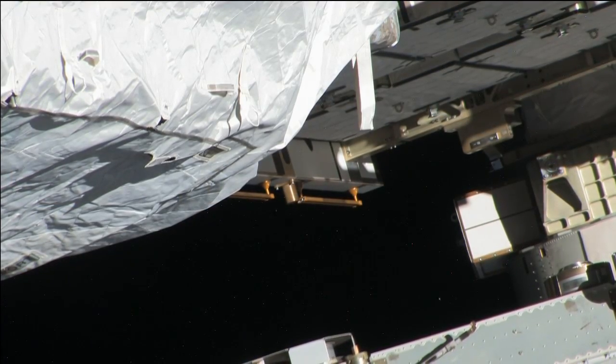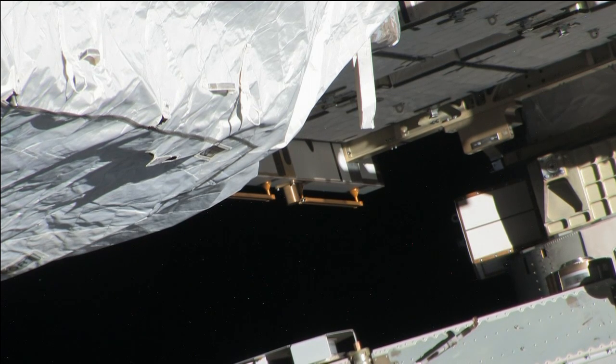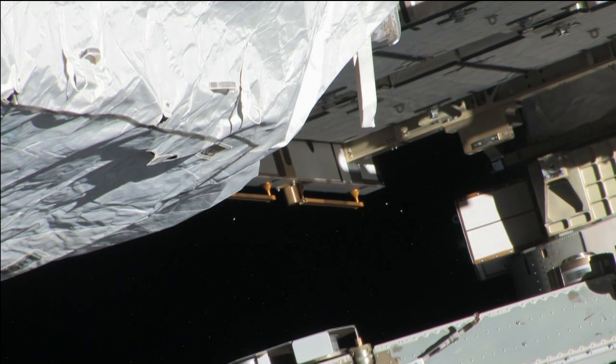Right now, all eyes on the external portions of the International Space Station following Thursday's identification of an ammonia coolant leak.